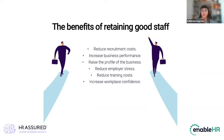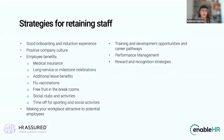It'll raise the profile of the business as a quality work environment where people might like to stay, and ultimately it's going to increase your workplace confidence, both with internal stakeholders and external. We'll really cover those key areas so you can help keep employee engagement high and hopefully prevent your employees from leaving the business and seeking employment elsewhere that might suit themselves. So there's some real strategies for retaining staff, which we're going to go into quite a bit of detail on here.